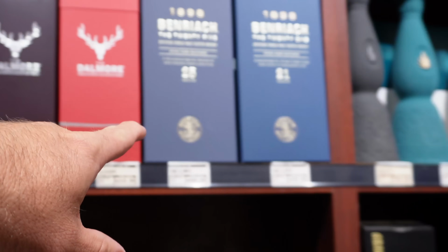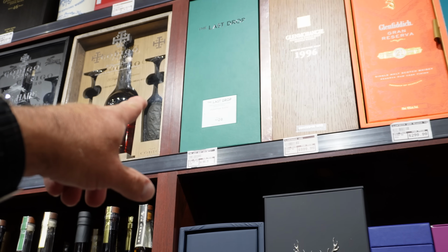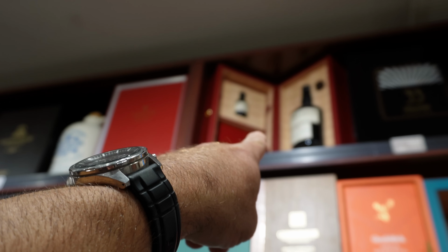Moving over, getting more. We get into some scotches. 25-year scotch. Last Drop, number 28. Very expensive bottle. Last Drop, 50-year, up there at the top.